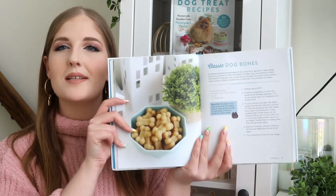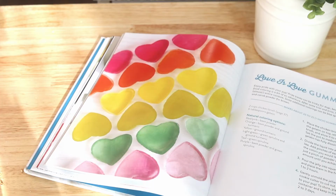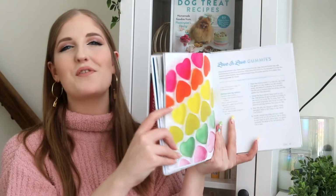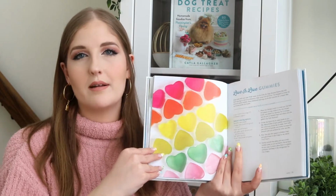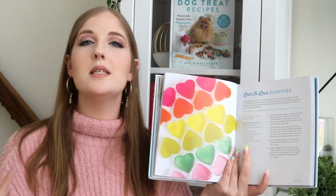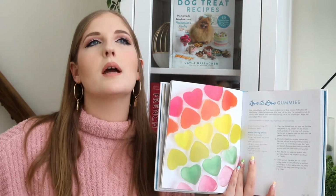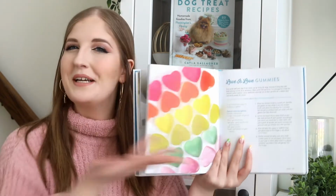Then we have some classic dog bones, just because we had to include them in here, and they love them so much. We also have some Love is Love gummies. I love these, very important for pride. And also, it can be tricky to find food coloring that is safe for dogs, with natural ingredients. But I found it, I wanted to figure out a way. I want to show you guys how to make all these colors. So this recipe will show you how, basically.